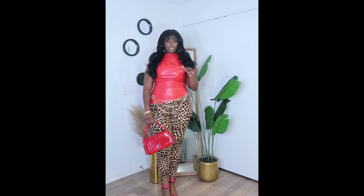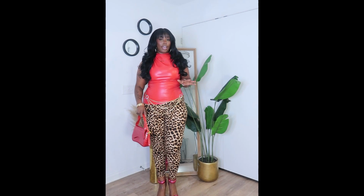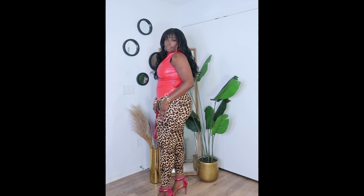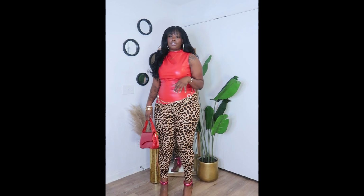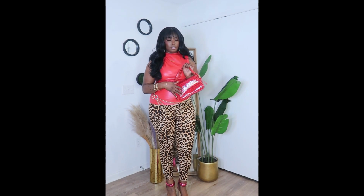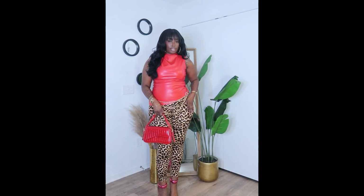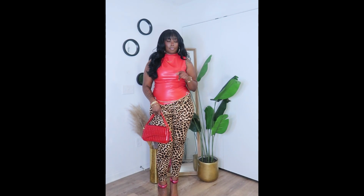Alright, you guys, so this is the second look. It's the same top from the first look, but I decided to add a little bit of texture. I added these cheetah print pants and these red chrome heels along with this red bag. I got this bag from TikTok Shop, and I got these heels from Rainbows and these pants from Amazon.